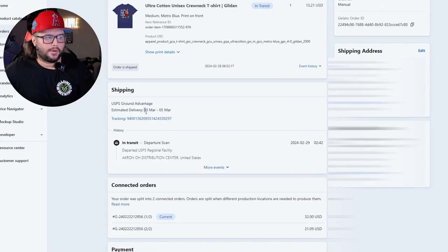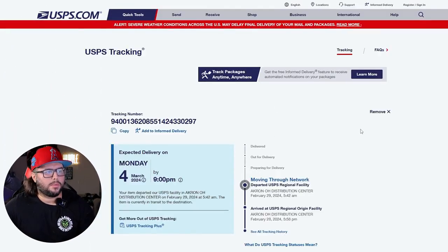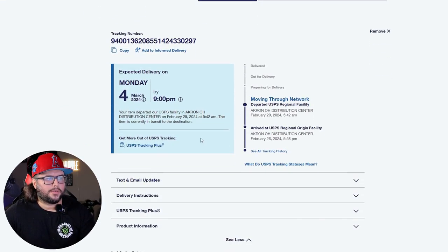It's saying it's being delivered right here between the 3rd and the 5th, right? And it's going to give you an estimation, but if you click on the actual tracking, it's going to take you into the USPS website, right? The mail delivery service, and it's going to be here on Monday, the 4th. That's obviously the legit one, and I would come over here and just make sure that all that stuff's there.